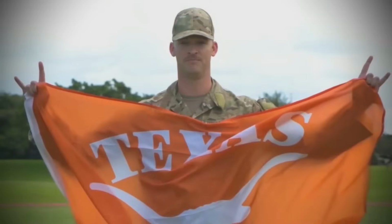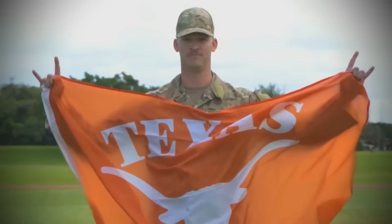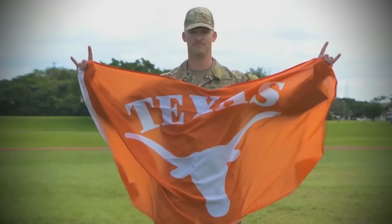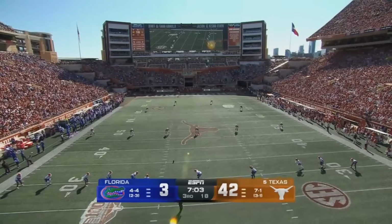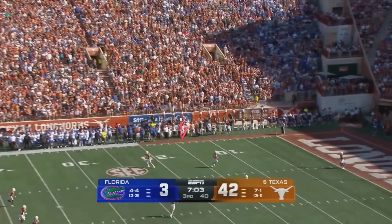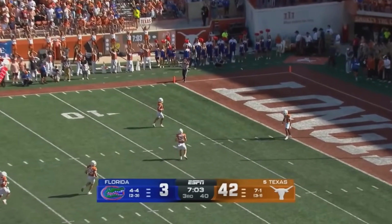Just want to give a special shout out to the University of Texas Longhorns. Go Longhorns, hook 'em. Now they've been hooking them all day. 42-3 as we celebrate our veterans all over the world serving our country. Start of a big day of college football here on ABC.